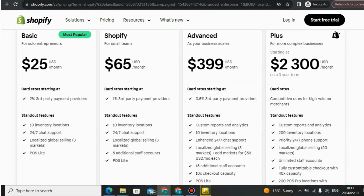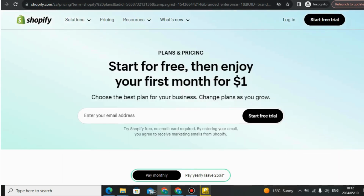Or you can use Shopify for 30 days for only $1, guys. Only $1. You can have all of the features that come with Shopify for only $1 the whole month. 30 days trial, guys.